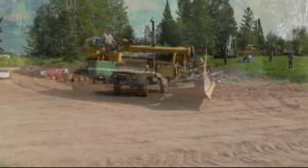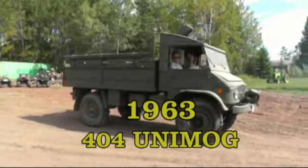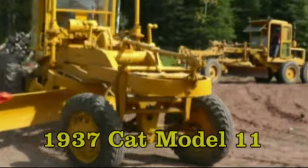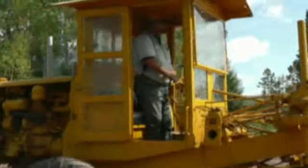Look what he did there. Steering unit for it, but we just picked this one up and brought it home. We got to do a little tinkering with it yet. They're off on a roll now. Look at the arms on that man.